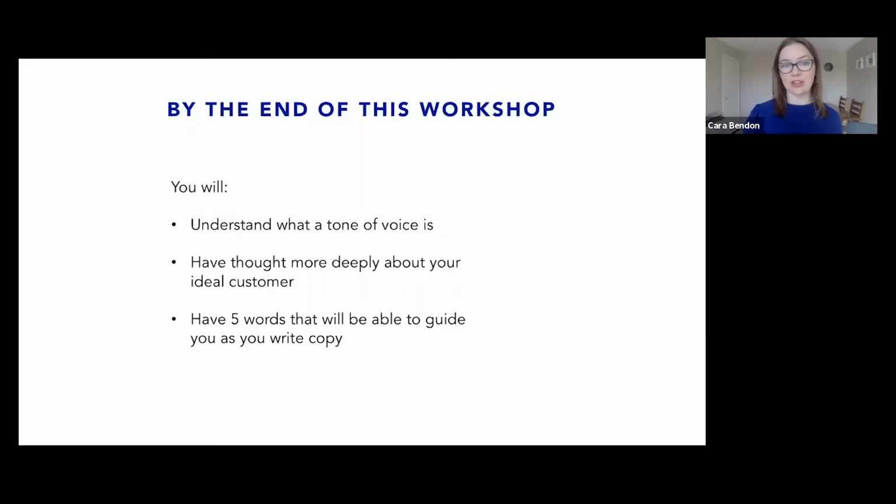By the end of this workshop, even though it's a short, snappy one, you should understand what tone of voice is. You'll have thought more deeply about who your ideal customer is, and you will have 5 words that are specific to your business that will help guide your tone of voice for your brand. If you don't want to work through the workbook right now, that's absolutely fine. You can come back to this video and work through it. The workbook has prompts within it, so you can do that completely separately if that's not available for you right now. But you're also welcome to do it stage by stage.